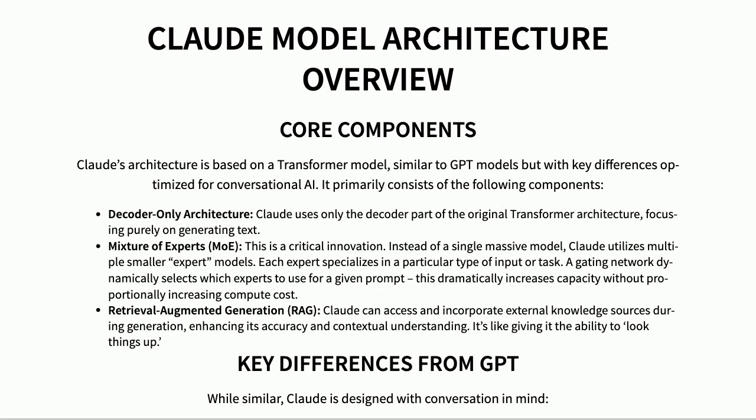Okay, let's dive into how Claude's architecture works. It's built on a transformer model, the same foundation as models like GPT, but with some really clever tweaks. The most important thing to know is that Claude uses something called mixture of experts. Think of it like having a team of specialists instead of one giant brain. Each specialist focuses on a particular area, and the system decides which ones to use for each question. It also leverages retrieval augmented generation, allowing it to access and incorporate external knowledge.